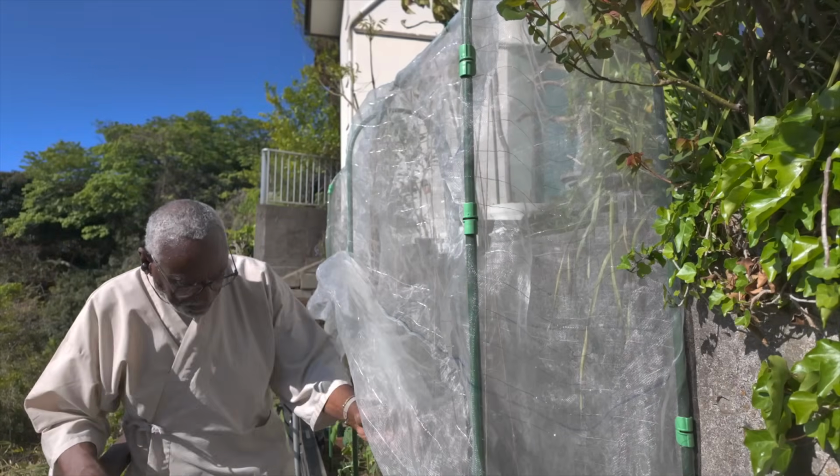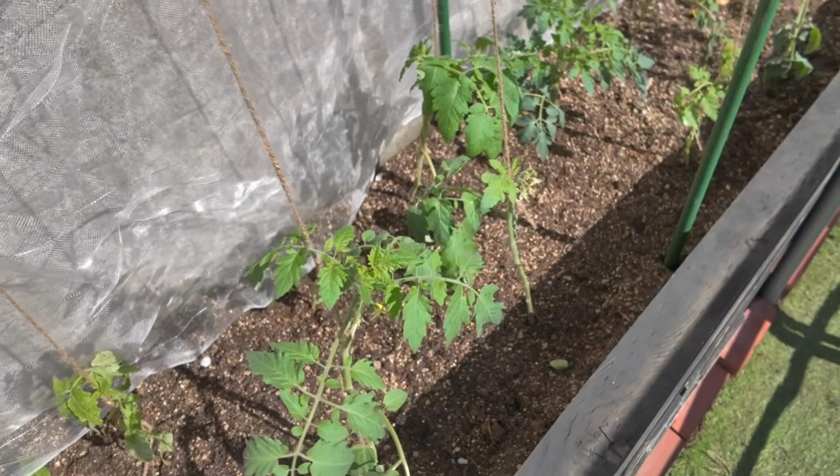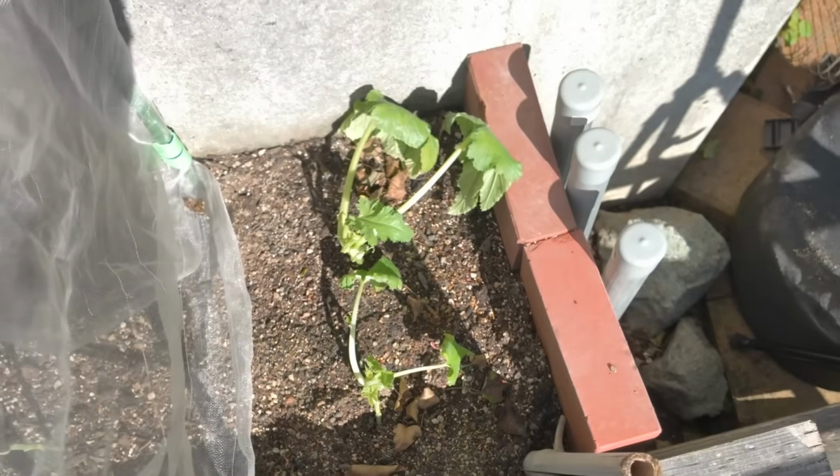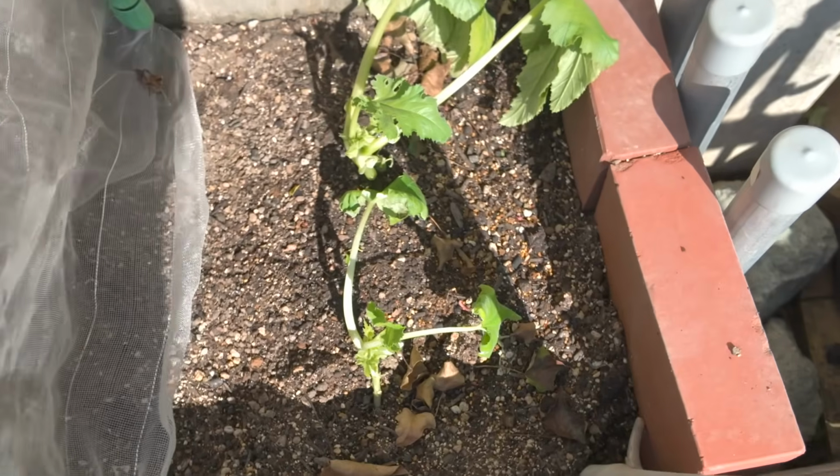At first glance, everything looks good. The zucchini over here looks fine. And the tomatoes look very good too. And over here, these zucchini look well. Okay, we'll give this some water.